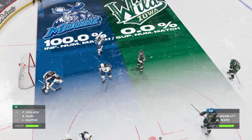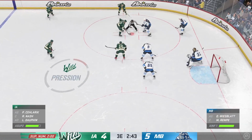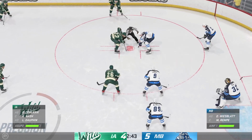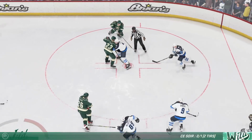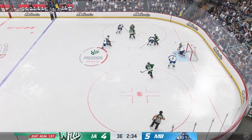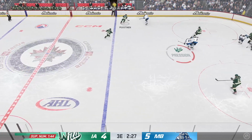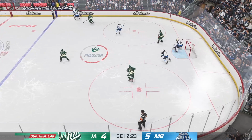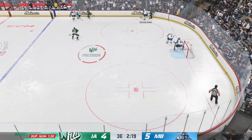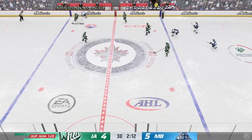Iowa's got another opportunity here on the man advantage. Power plays are a funny thing, especially when you're down by one, James. You have to act as if you are the hunter, and you have to possess that puck and attack. And he takes the feed. Stopped by the goaltender, getting a piece of that one. I don't think he had time to get his head out of the way, and that one hits his mask. You got to give it to the quality of mask nowadays. If that happened a few years ago, ooh, that one hurt even more.